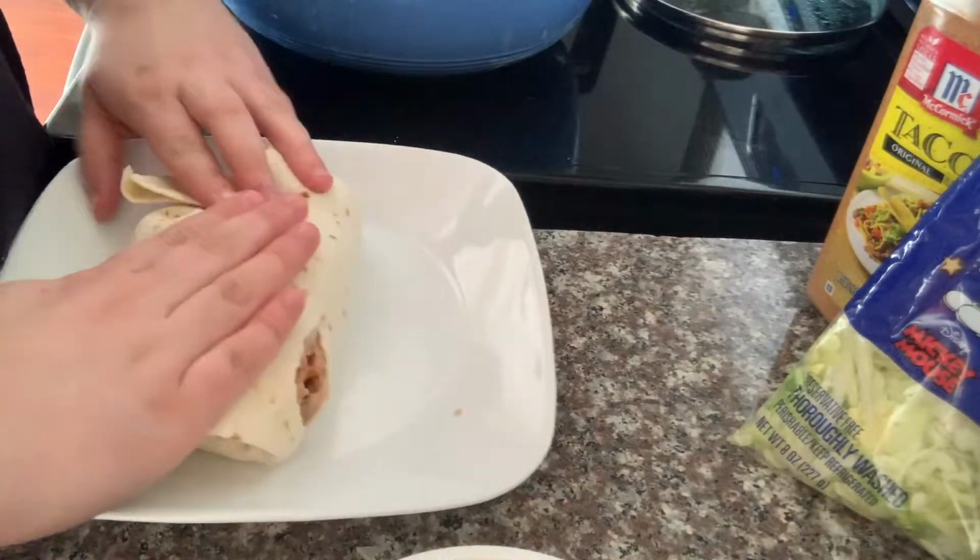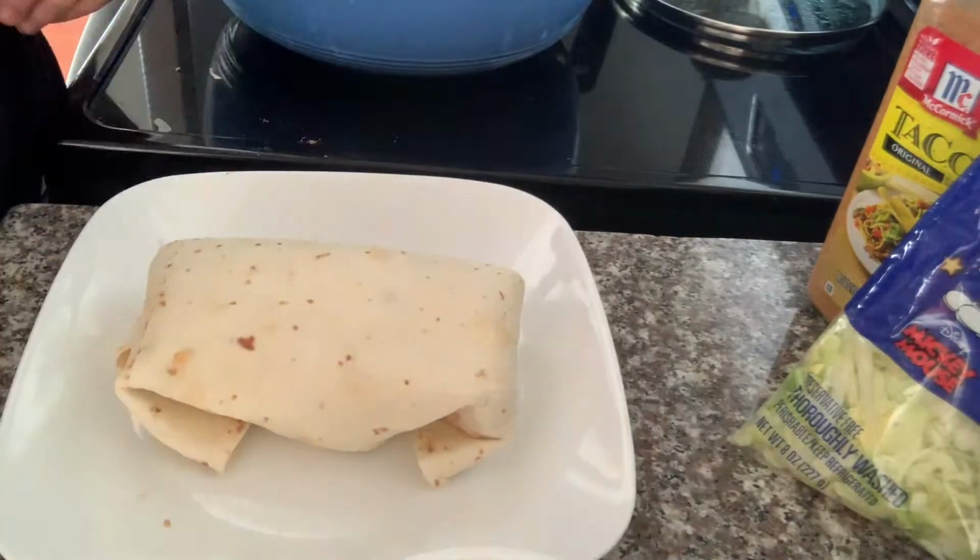All right, and that is how I made my tacos. That is everything that we had this week for dinner.